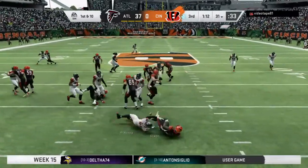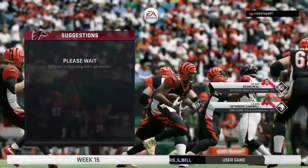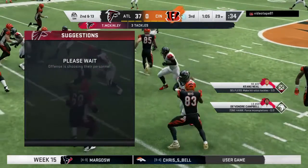This is Mixon on the draw. And they're going to get him behind the line yet again as his nightmare afternoon continues. That's going to wind up a loss of a full 3 yards on first down.